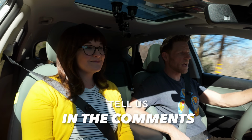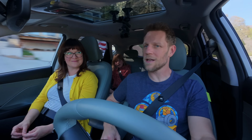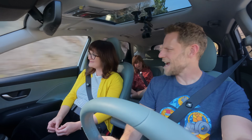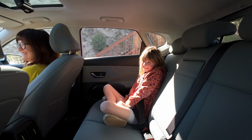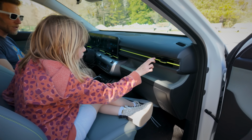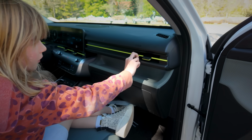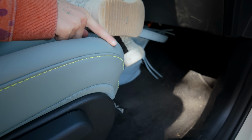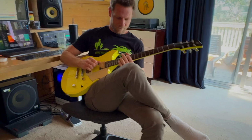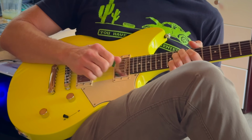And now it's our daughter's time to shine. Child, can you tell us what is your favorite feature in the Hyundai Kona Electric? I like the radiant looking green trim. I do too. I like your use of the word radiant. This is the sage green interior theme, and it's only available, sadly, on the limited trim. I really wish you could get this in any of the trims, because I think it really adds to the interior. Of course, if you look at the most recent Yamaha Revstar guitar I bought, you would know that this is very much my style.